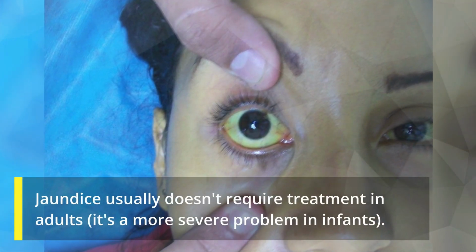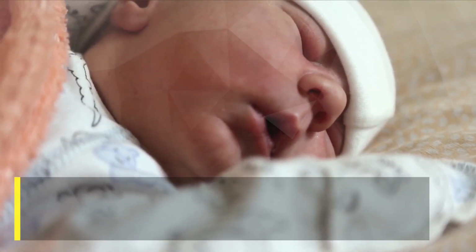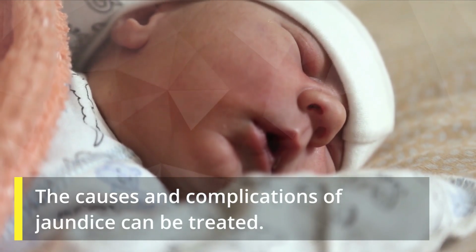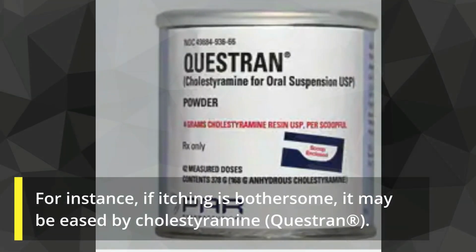How is jaundice treated? Jaundice usually doesn't require treatment in adults; it's a more severe problem in infants. The causes and complications of jaundice can be treated. For instance, if itching is bothersome, it may be eased by cholestyramine, Questran.